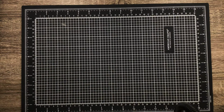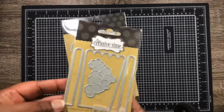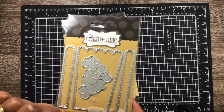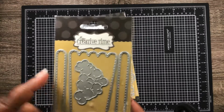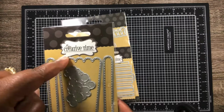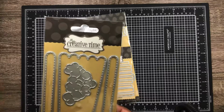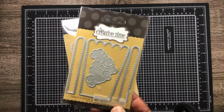Of course, I'm always on her site. As soon as she releases something, I'm on there. And so these are what I picked up from her. And of course, I rubbed off that when I was cleaning the package. But this is like a popcorn box. These little two pieces, you just inlay them right in there. And there goes the top of the popcorn. She has two different sizes. I bought the smaller one.